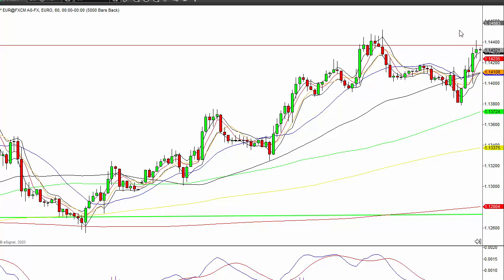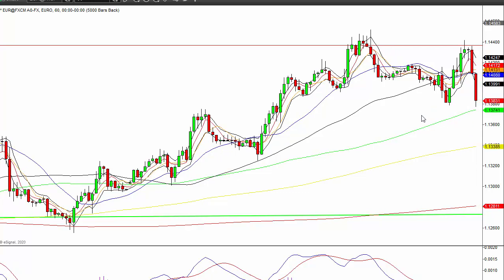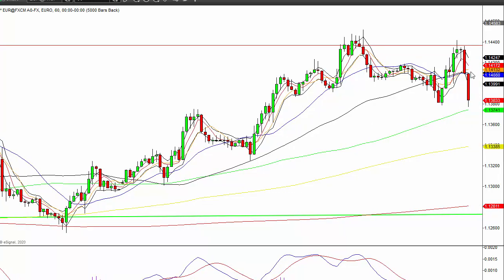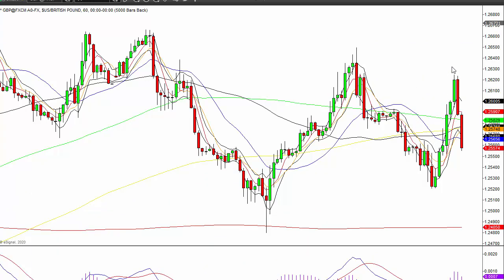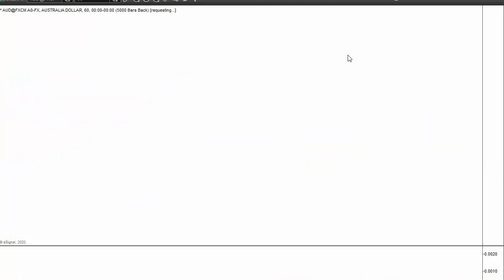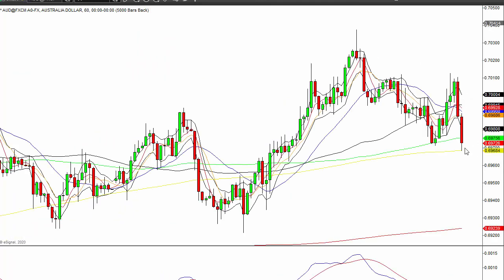And so, well, what we've seen is the euro, the pound, they've all rolled over. They all had these nice runs up early afternoon, and they've all sort of rolled over. I think euro, pound, Aussie, they've all done a similar thing. So a bit of a strange, funny day today. There was no follow through in either direction particularly.